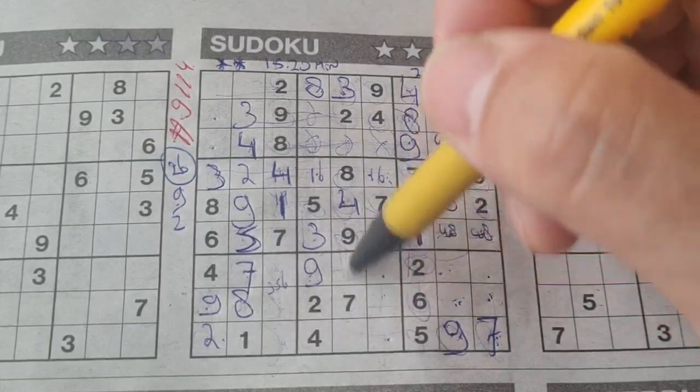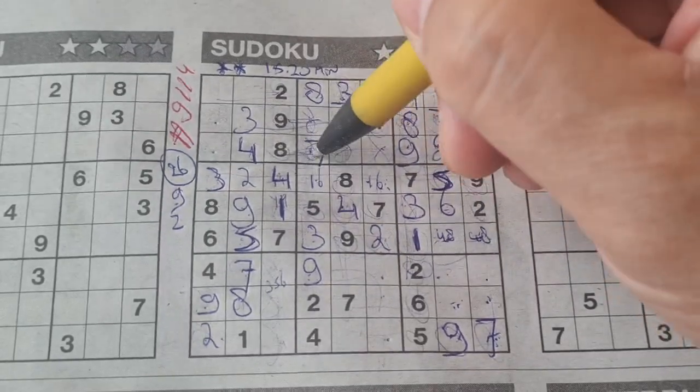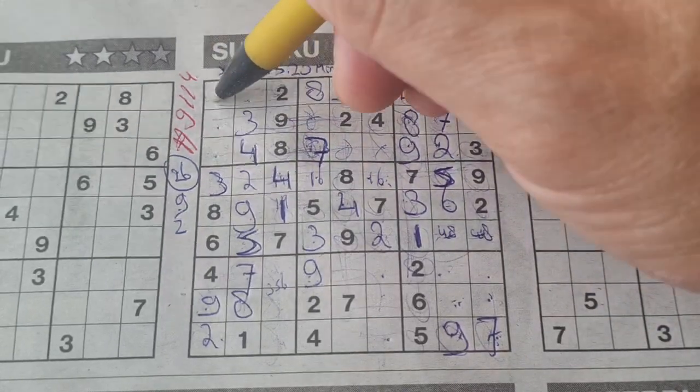7 in this column, 7 in the middle column, so the only 2 places left for the 7 should be here or there. We have a 7 in the second row, no 7 there. 7 should be here. 7 in the third row, 7 in the second row, so in the first row, the only 2 places left for the 7 should be here or there.